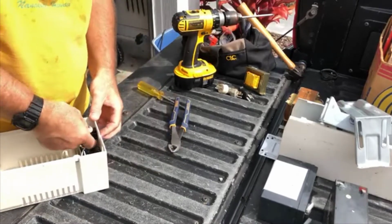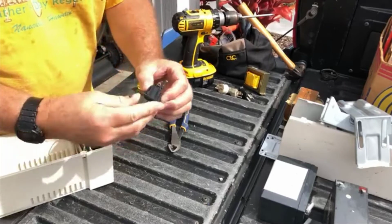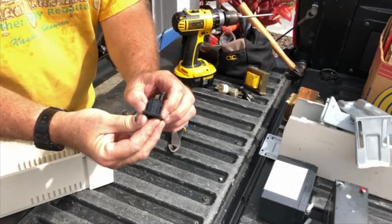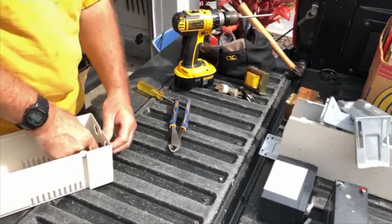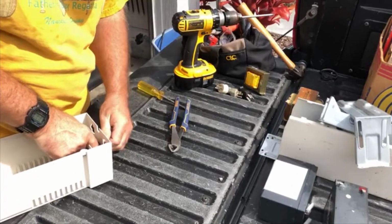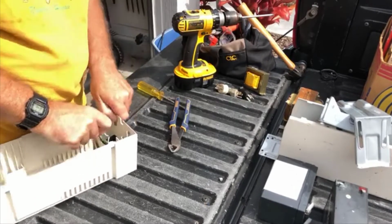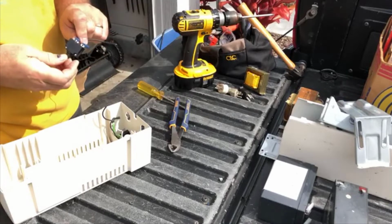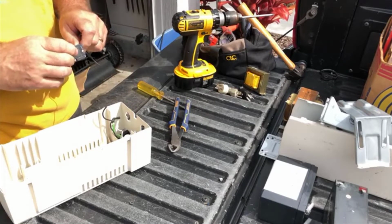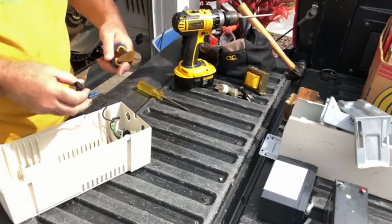Because you just pinch the sides and push them through. See those sides right there? You push those sides in and then you can just push it right through the housing. Let's see, looks like a fuse. So, no, actually I think that was a switch. All right.